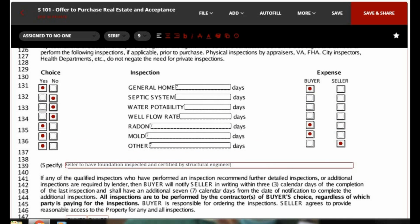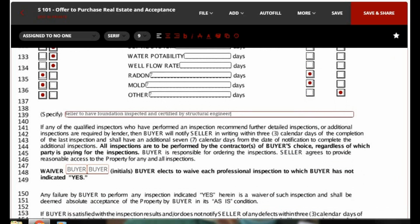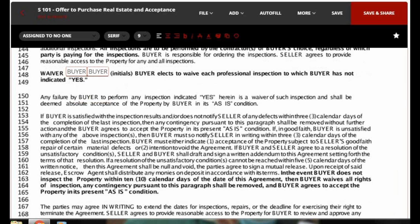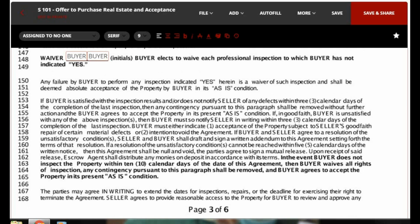Now, if you've answered no to any of the above inspections in line 148, your buyer must initial, even if it's not necessary, like a septic inspection when you have sewers. Lines 150 and 151 make it very clear that if the buyer doesn't do one of the inspections they said yes to, it's a waiver of that inspection, just as if you'd said no, and you're buying the property in as-is condition.